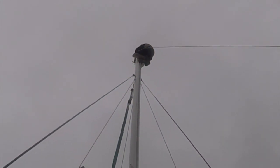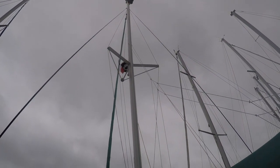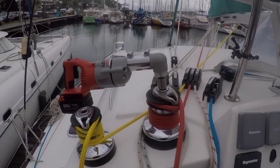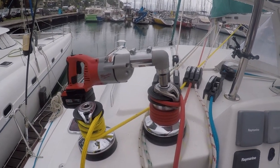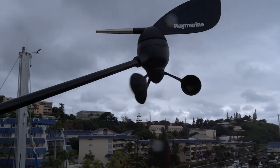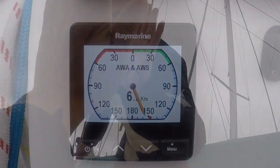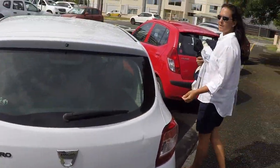So while the weather is decidedly ordinary, we thought we'd knock off a few boat jobs. Jamie is once again up the mast, but we shall call them my new best friends, Ken and Megan, have lent me their winch attachment, so you don't have to winch by yourself. And I have wound Jamie up in about 10 seconds. I've just replaced the anemometer. As you can see there, it's now flying nicely. It's working? Yeah. Excellent. Good job. Take the little car back tomorrow.